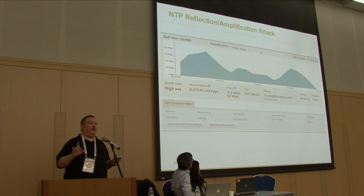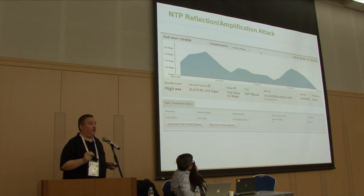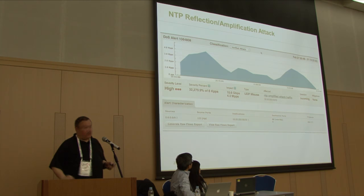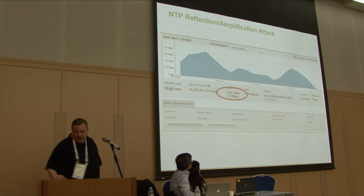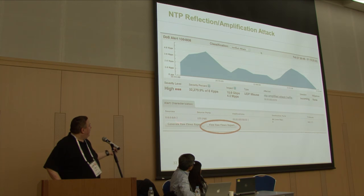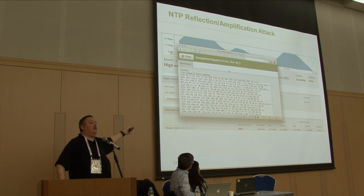Now, the beauty of this, however, is that we can understand what's happening if we use flow telemetry: NetFlow, JFlow, CFlowD, NetStream, IPFIX. So here is what an NTP reflection amplification attack looks like using NetFlow. This is a relatively small attack, 15.5 gigabits per second, 4.2 million packets per second of UDP. It is NTP amplified attack traffic. And we can actually take a look and see the sources. In this particular attack, around 1,100 misconfigured NTP servers were used by the attacker.